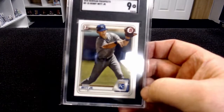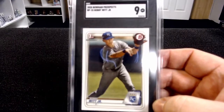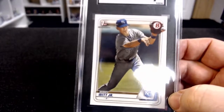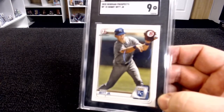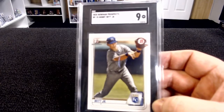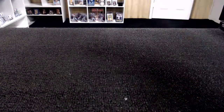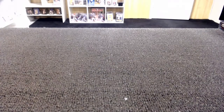First edition Bobby Witt. So not only is it in an SGC holder, which brings down the price, but now it's a 9 in the SGC holder. So you might be better off selling this raw if you're selling this. It's a paper card, but this is going in. This is one of those cards that stays in my collection unless I get a 10 somewhere along the line, then that one I'll get what I can get for it.